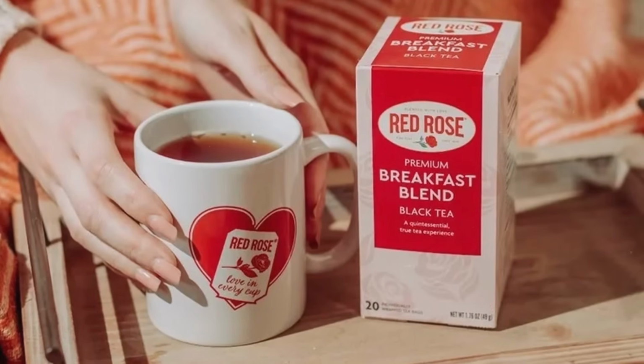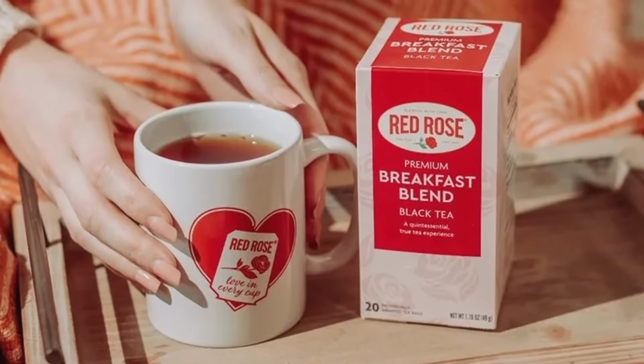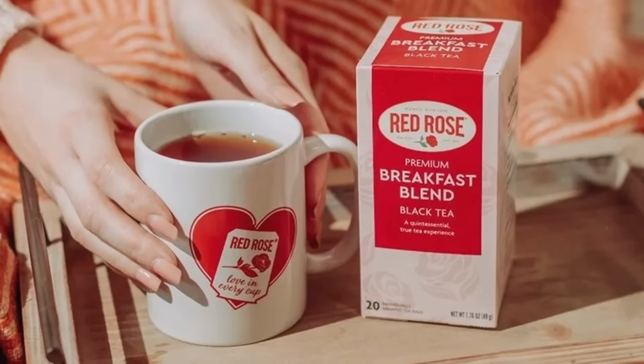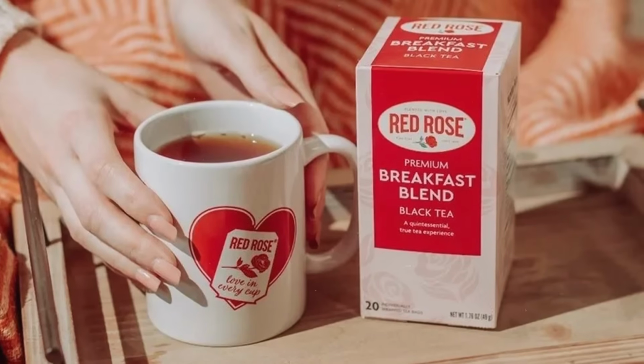Red Rose was born in St. John, New Brunswick in the late 1800s. By the early 1900s, the tea was being blended and packed in Atlantic Canada, becoming a fixture in homes across the country. Then came the advertising magic. Only in Canada, you say? Pity became one of the most recognized slogans in Canadian pop culture, a cheeky reminder that this tea was ours.